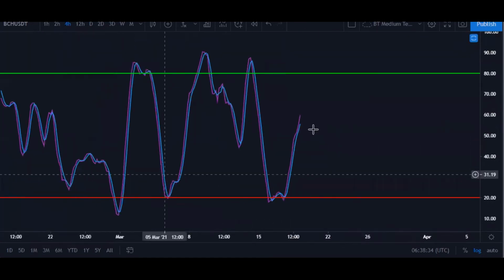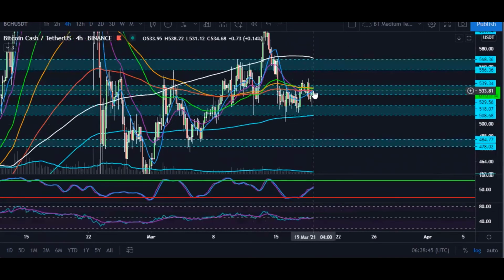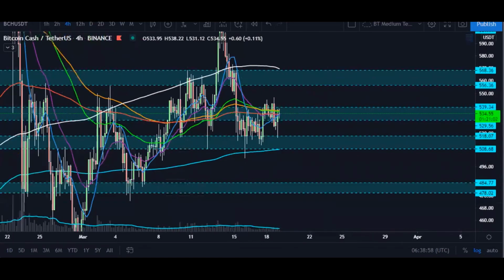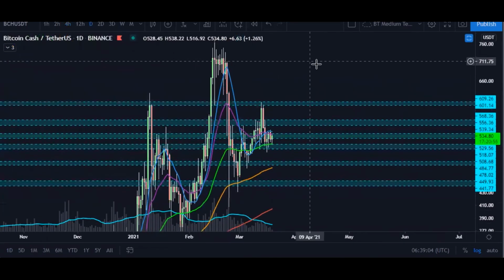4-hour stochastics cross to the upside, still very much pointing north. We are reaching the edge of that bullish control zone. Any kind of rejection from this point, I would look at as a clear signal for us to melt back down, perhaps back down to 509. If we take out that pivot, definitely for 490, 485, somewhere around there. So yeah, Bitcoin Cash could possibly be one of those that break down actually.